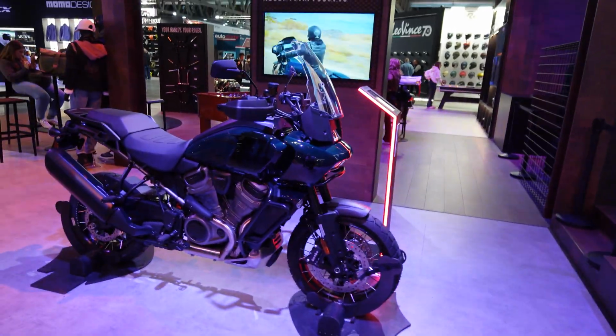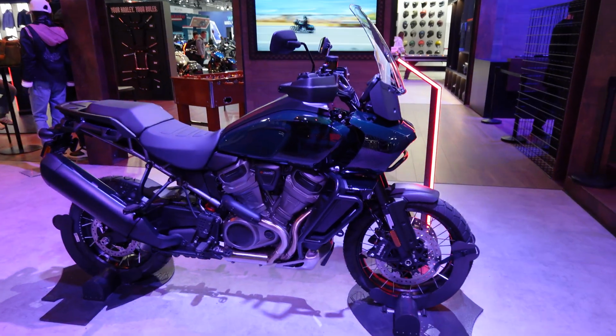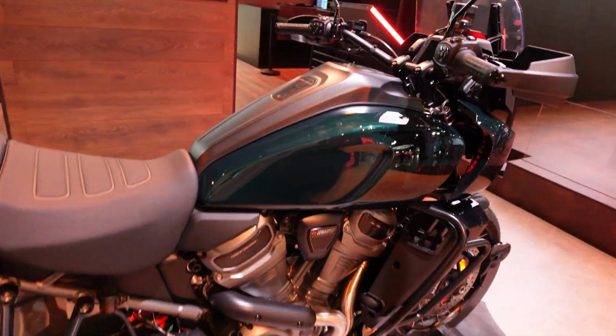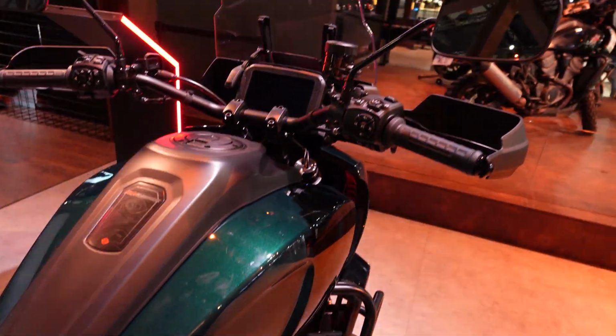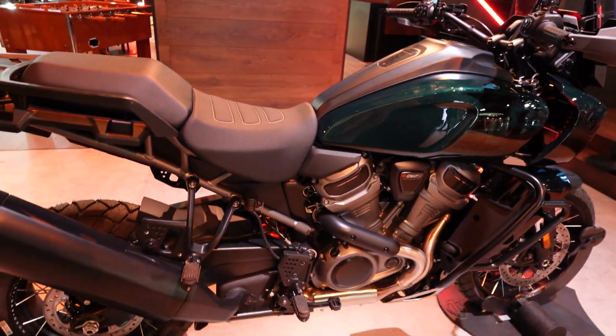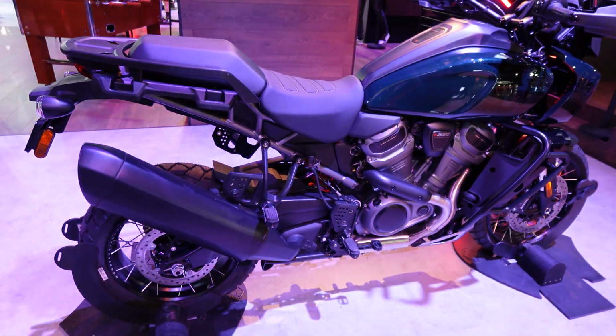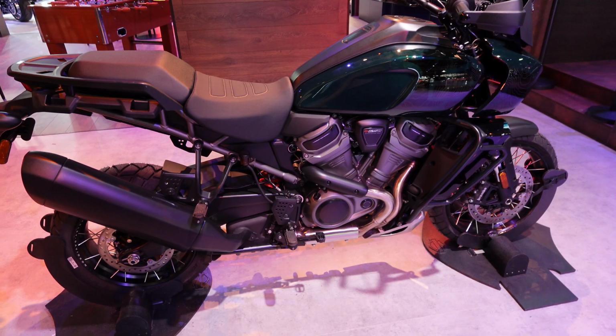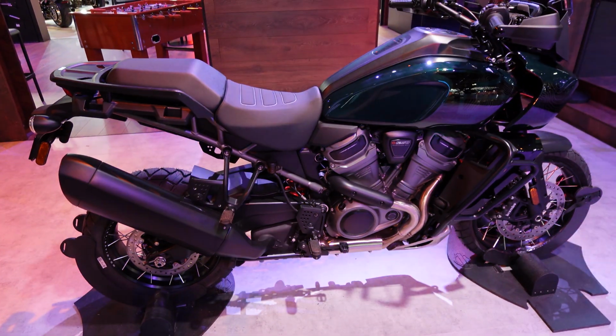Yeah, and I know I started with the CVO Pan America, so I might as well finish with the standard. I haven't seen this one in these colours. That's either green or blue. The lighting in here really doesn't help. Yeah, I still see a fair few of them out on the road. I think a lot of people have gone from the cruisers to stick with the brand to one of these. And yeah, I know they've got some fancy stuff going on with the suspension that can raise and lower them.